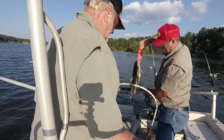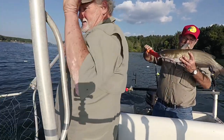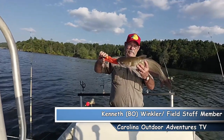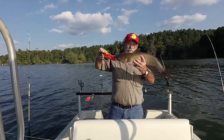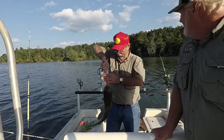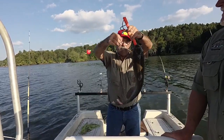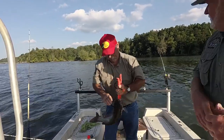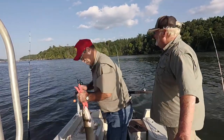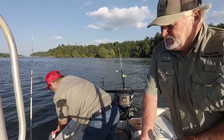There he is. All right. Let me get over here, Bo, and put this net up out of the way. Another channel cat. Hold on, I don't know if the camera's even on you. There you go. Nice. Probably what, 3 pounds, maybe 4. Caught him on a bream head. It seems like we're catching these fish better on the heads than anything else. And I don't remember a year where it's worked any different than that. But it seems like this year it is.